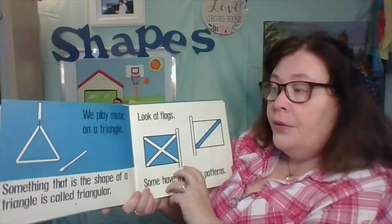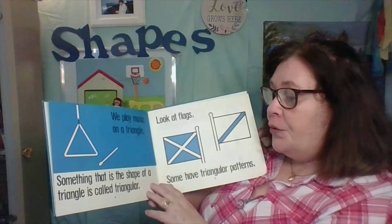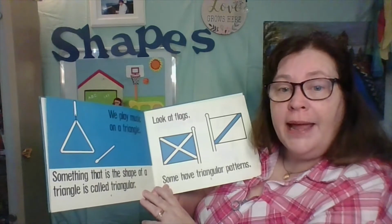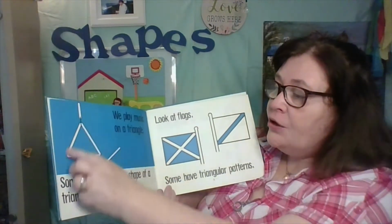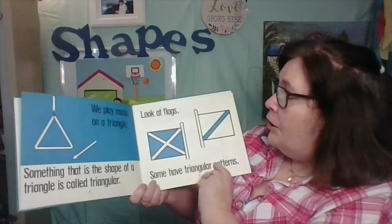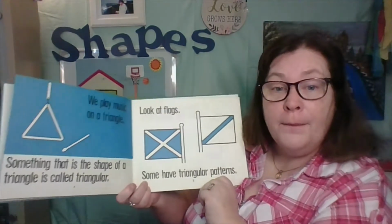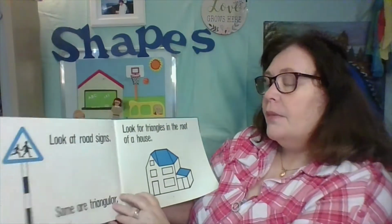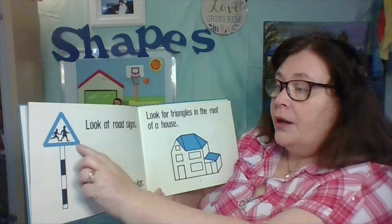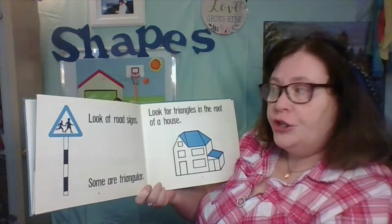We play music on a triangle. Something that is the shape of a triangle is called triangular. Triangular. So this is called triangular shape. And look at flags. Some have triangular patterns. Look at road signs. Some are triangular. What does that one mean? That one means children crossing.